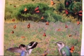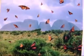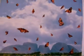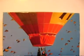All these butterflies have been glued in individually. Tous ces papillons-là sont collés individuellement. Mais pas celui-ci. Not these. These were just one photo. Thank God. And there you go. Hot air balloon to finish.